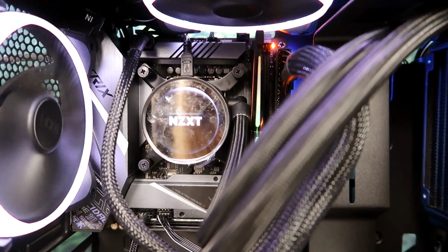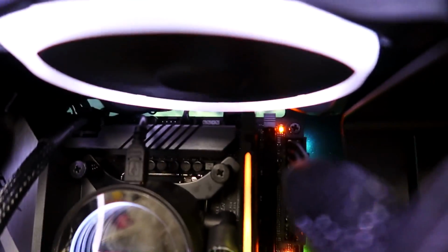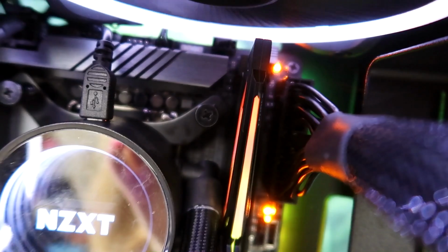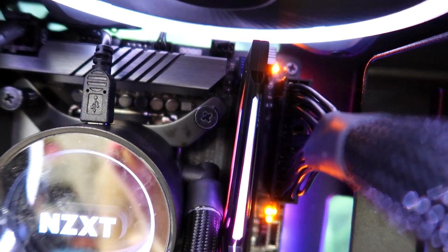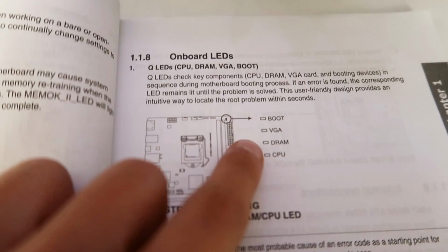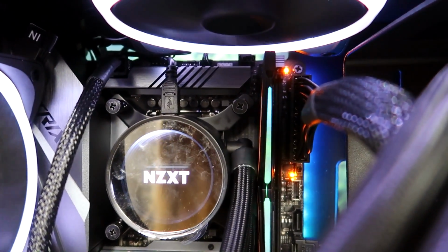I might. Hi friends, so I went ahead and tried a POST test with this one single stick of RAM. Not working, but I don't know if you guys can see it in the very top up there. You cannot see it on camera. Hold on, can I do this? There's no way I could properly show it, but that little light in the top corner up there lets you know what the issue is with the motherboard. Onboard LEDs, there's 4 lights stacked on top of each other. This is the 3rd light that is lit right now, so apparently we have a RAM issue. So I'm just gonna keep testing the RAM and hope that it works.